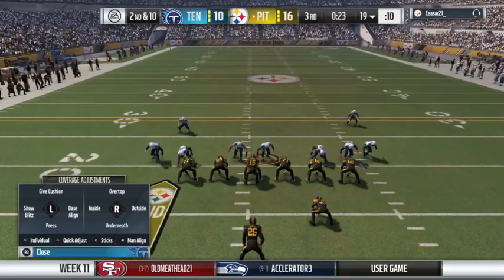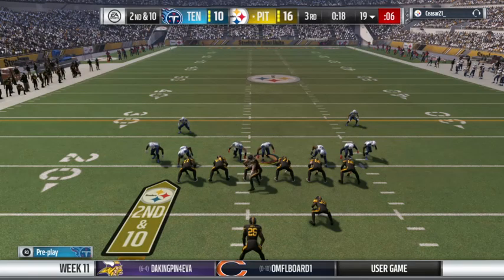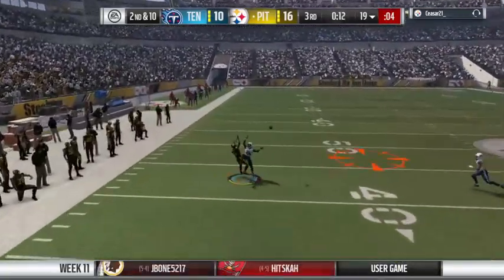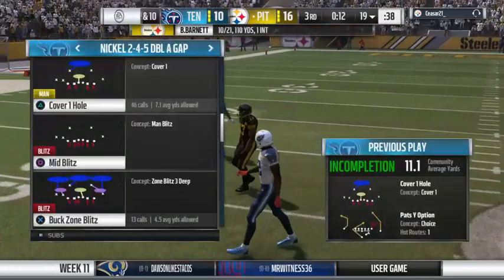They come up in an offset eye. 53 is the fight. 53. Detroit! Detroit! Back to throw now on 2nd and 10. It's incomplete. Took a shot, couldn't connect.